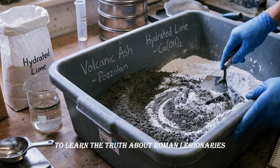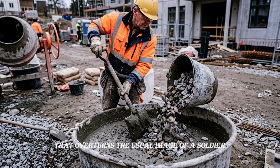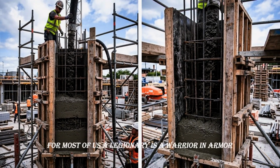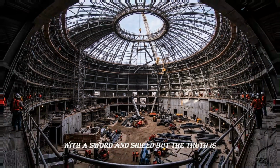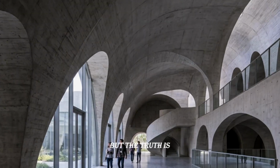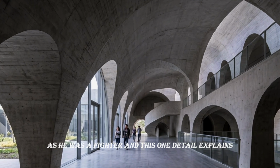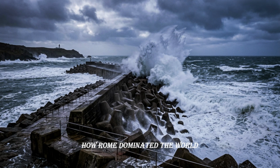Are you ready to learn the truth about Roman legionaries that overturns the usual image of a soldier? Because what you're about to hear changes everything. For most of us, a legionary is a warrior in armor with a sword and shield. But the truth is far more surprising and far more impressive. He was as much an engineer and builder as he was a fighter. And this one detail explains how Rome dominated the world for centuries.